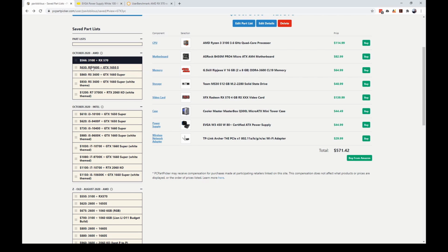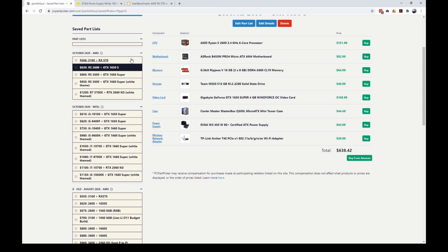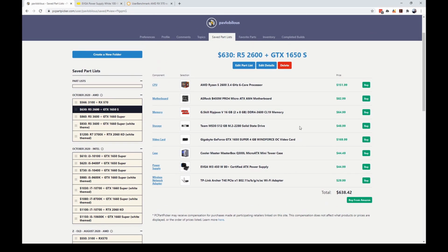So next price point is 630 bucks. So you're going $100 more, and then you are getting a little bit of upgrade here. So for the processor, it's actually not a little upgrade. Basically, you get two more cores and four more threads with this build. And unfortunately, the price for the Ryzen processors right now is kind of high. This used to cost like $120. Now it's 150. But nevertheless, you're still getting a good processor, six cores, 12 threads.